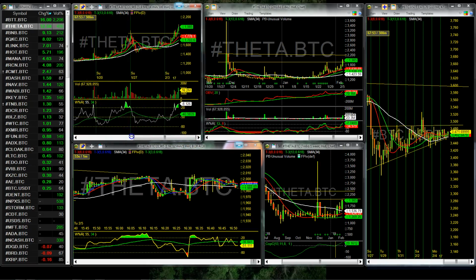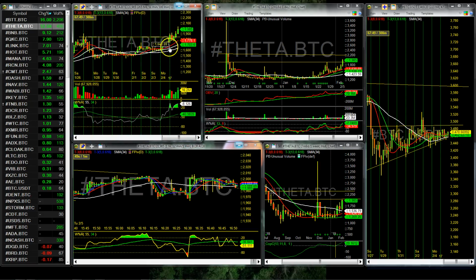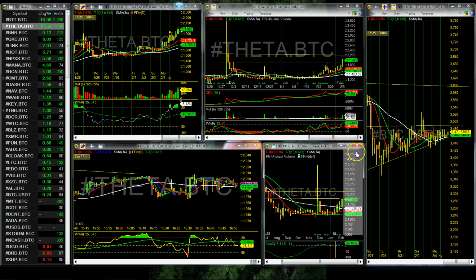I made a post yesterday on Theta. Gave it a couple shots. Tried to break out. Broke out. It's that same situation. Broke above, came back in. And then now we have a breakout on the 5-hour chart. We have a previous high break on the daily. I'm looking for a 2200 shortly. I was hoping for a nice quick pop too.